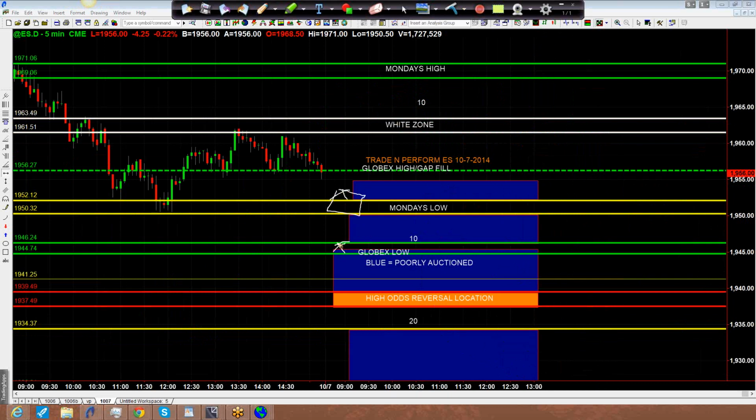First place I'm interested in taking a shot to the long side, right near Globex low, between 1944 3/4 and 1946 1/4. Okay, this was pulled. The reason why the zone's not pulled back, this is all poorly auctioned. Okay, I'm not interested in doing business in between there.